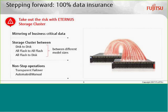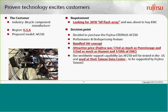We can run storage cluster, not only drive to drive, not only all flash to all flash, not only all flash to drive, but really any combination you wish between the different model sizes. And we're doing all this completely transparently in a non-stop operational environment, and with both automated and manual switch capabilities, if you wish. I know Sargon's been configuring this for a number of customers, and he'll take us through a couple of little examples later on in the deck. But this is a key feature for us as we go forward. In fact, we've already been shipping and installing this product since just before Christmas of this year.